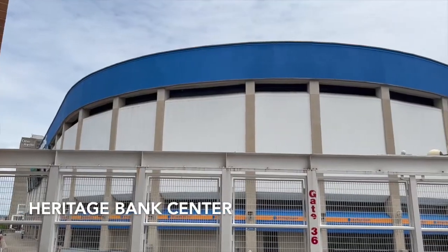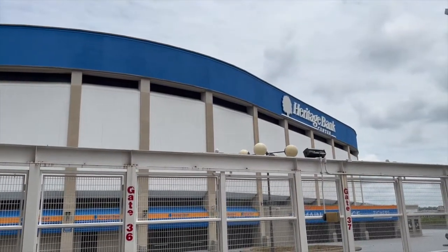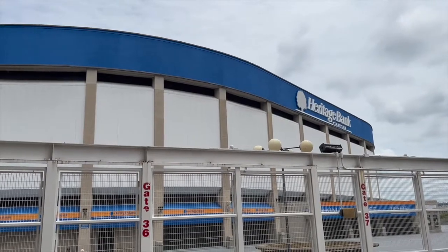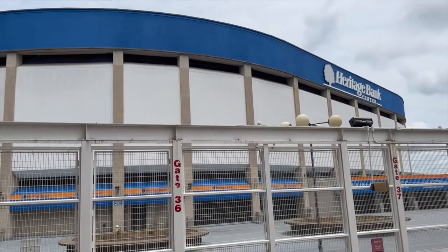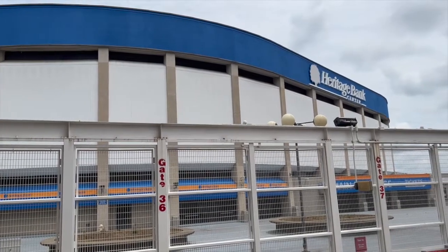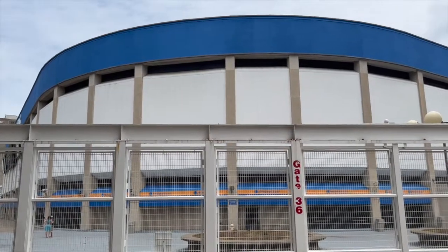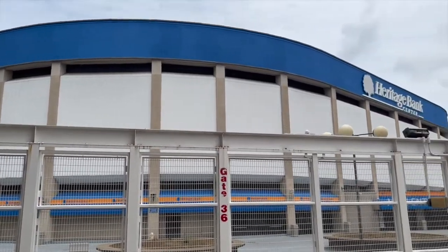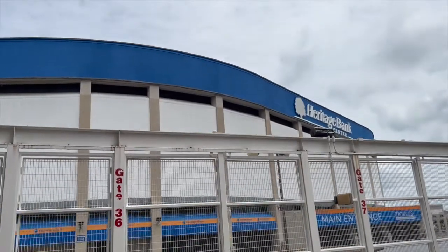Here is possibly the worst arena in a major league city. It's Heritage Bank Center, originally known as the Riverfront Coliseum, home to the Cincinnati Cyclones. Hit that link up there to see my review. But this thing is well past its prime. Built in 1975, and has not changed dramatically since 1975.